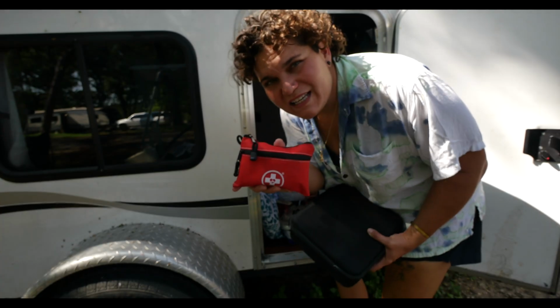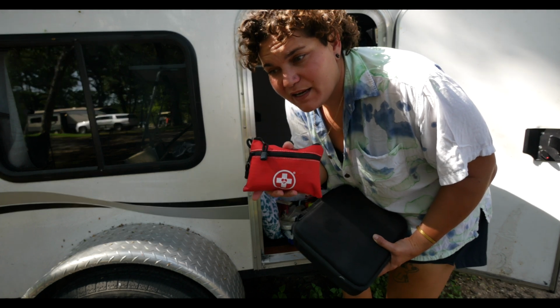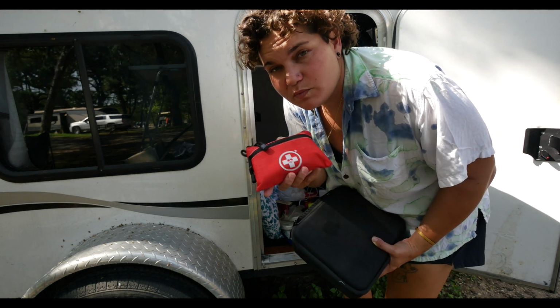All right, one of the things that I wanted to accomplish today was to get our clothes in there and get all of our utilitarian type tools and stuff and find a spot for it in the truck camper. Let's do it. First aid kit. We have a first aid kit in the truck camper, and then I have an additional one to put wherever I want.